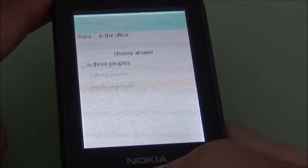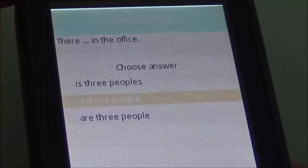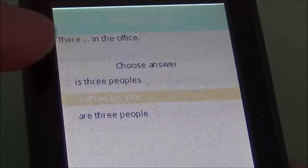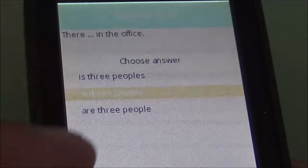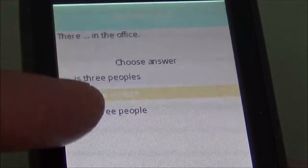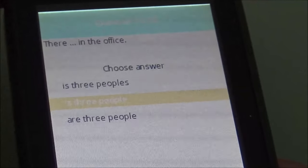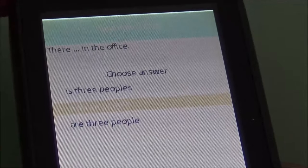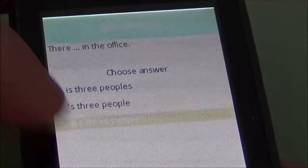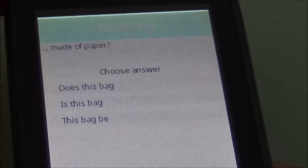There's three people in the office. See, this is another thing, it's pretty dumb sometimes, because it depends on how people say it. You could say it like that, there's three people in the office, but I think it is, there are three people in the office. Both of these would be acceptable, but it's up to whatever this damn thing wants. Do you know what I mean? So, there's three people in the office. There are three people in the office. I would go for there are, I would think, as well. So let's go with there are. Yeah, it was there are. Okay.